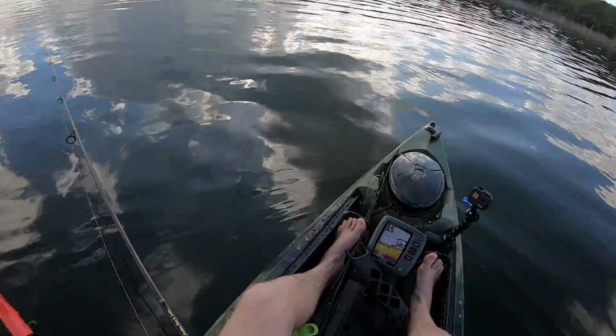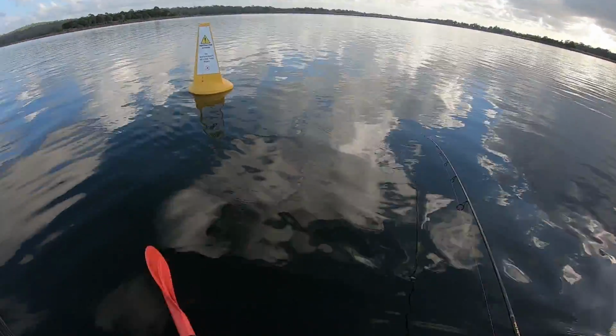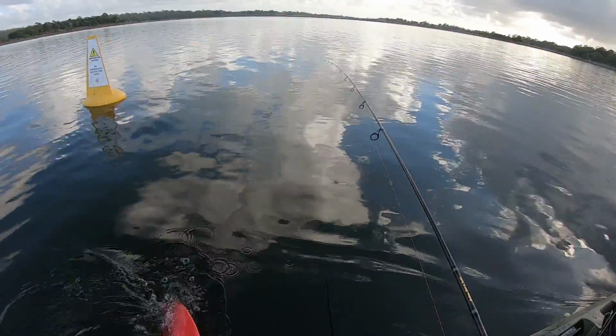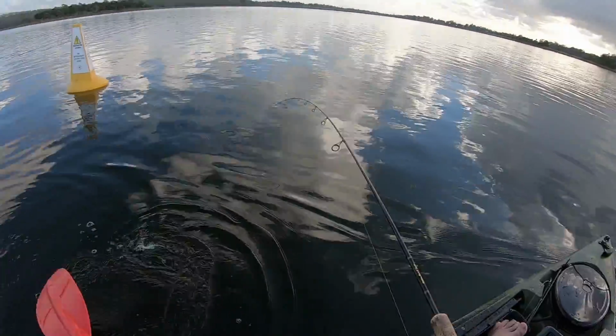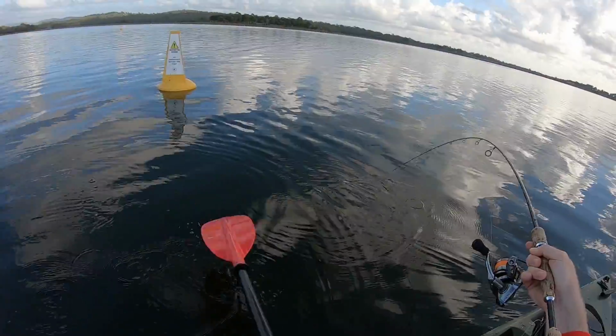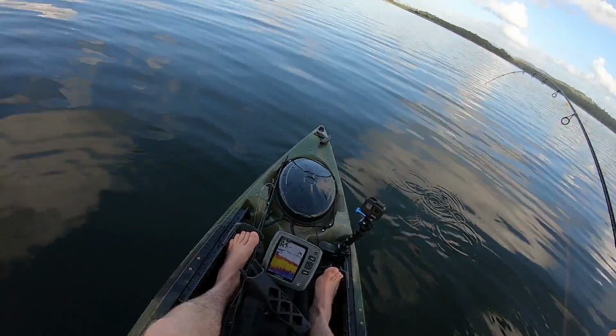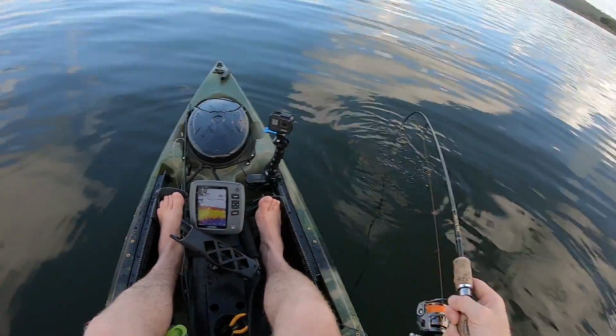Come off. Go hard. Don't let him. No, he's already around it. Oh, here we go. Just keep the pressure on. This is a good fish. This will be, I reckon, fish of the day, I think.